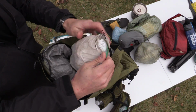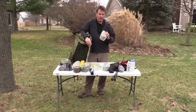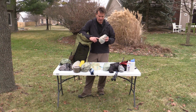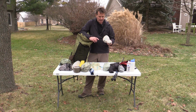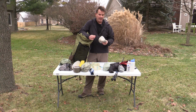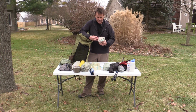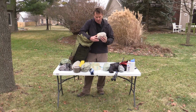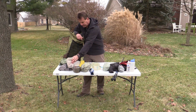The white bag. In this bag is all of my emergency supplies. So this contains my first aid kit, my fire starting kit, which has a number of different ways to start fire. It has my headlamp, my compass, and a little tiny candle that I can use both as a fire starter, as a light source, and as a tiny little heat source. My duct tape, my Leuko tape. So all of that type of stuff is in here. I call it my emergency bag.